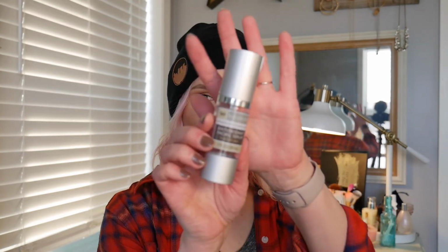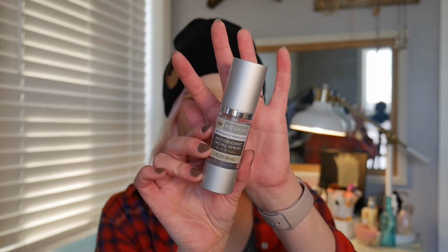Two more things from Trader Joe's. The first one I love, I've repurchased quite a few times, and it's the Trader Joe's Nourish Antioxidant Facial Serum. I really like this. I've talked about it quite a few times before. I'll link my Trader Joe's video below or above or something where I've talked about this a little bit more in depth. Really like it, great quality, and it's like 10 bucks.